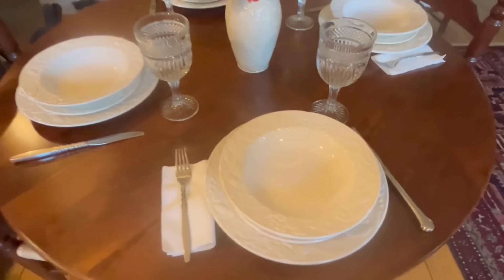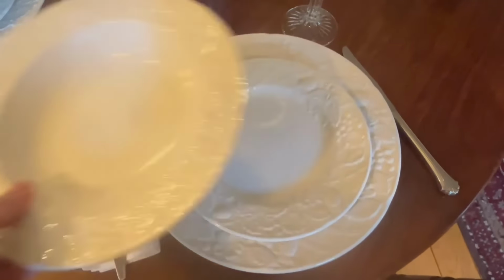I thought I'd show you how pretty these Mikasa plates look. I stacked them up.